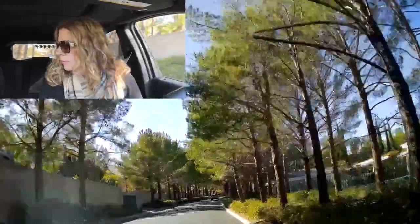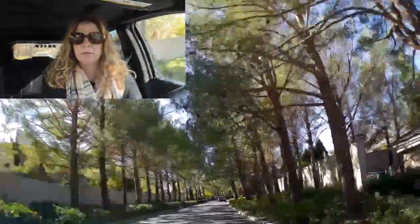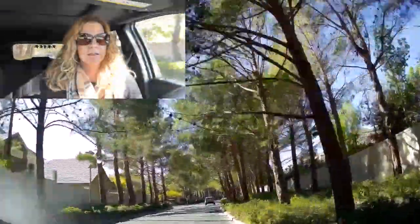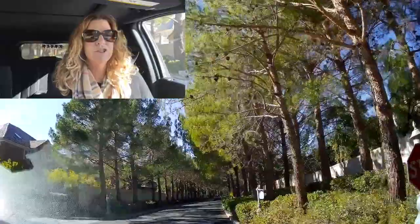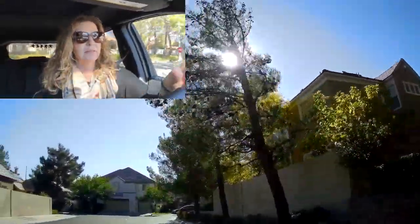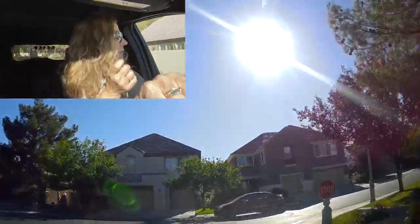There's a community pool right there. We'll have to go check it out. Turn around and go check it out. This feels very tight. Very nice. Lots of pine trees. I think a lot of these homes kind of remind me of Tudor homes. Like they look Tudor style. Yeah, beautiful neighborhood.